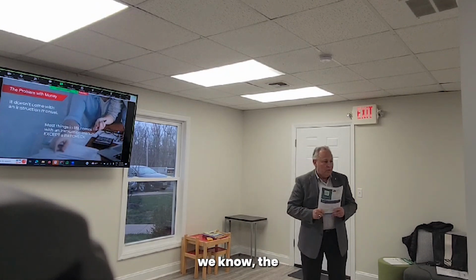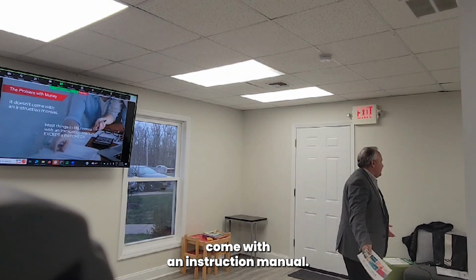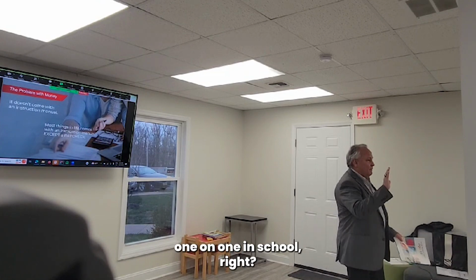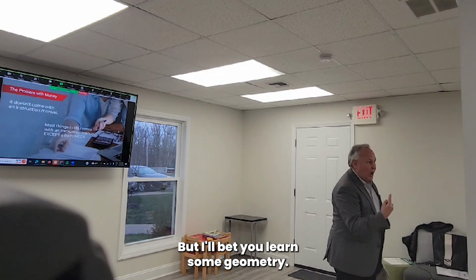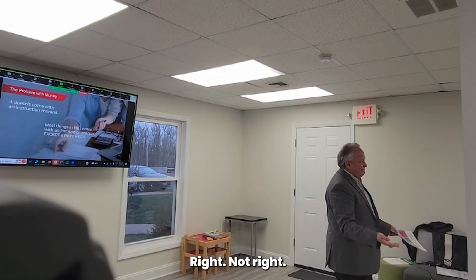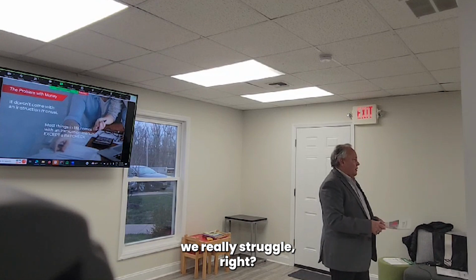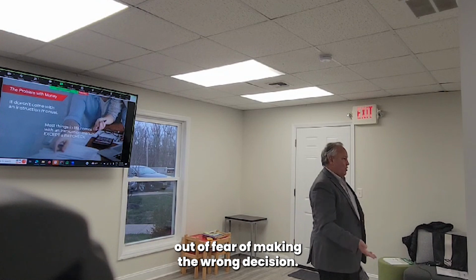So then if you move ahead one, right? We know the real problem comes back to the fact that money doesn't come with an instruction manual. Right? Most of the things we have of value these days come with an instruction manual, right? But of course, we all sat through Money 101 in school, right? Anybody? Nobody? You all missed that class? Yeah, me too. But I'll bet you learned some geometry and some trigonometry and some history, right? And use that stuff all day long, right? Not, right? But we all use money day in and day out. And without the fundamental education, we really struggle, right? We don't sometimes know who to turn to. Sometimes we make no decision out of fear of making the wrong decision, right?